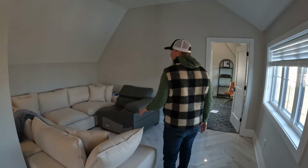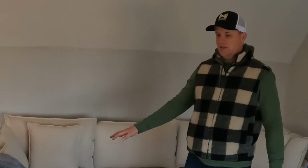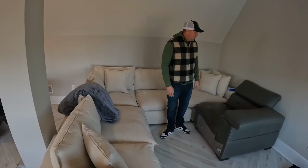Cool thing I also didn't mention was this is the couch that my wife picked. Gotta make sure that we're disputing this, because this couch is crap. We told him to come take it back.